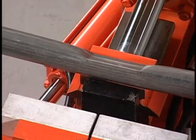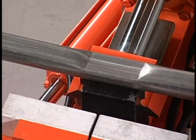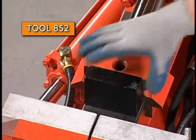In some tube bending situations, it's required to flatten a section of pipe. Here's how we do it. Install tool 852 against the sled.